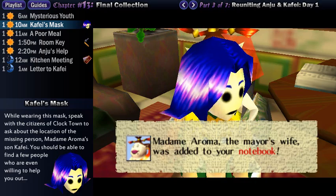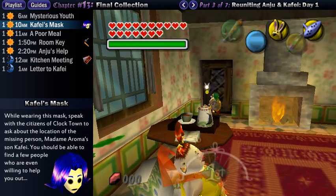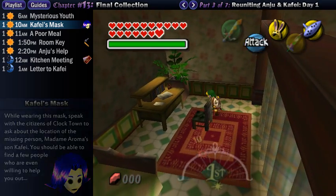I find this thing kind of ironic because it's just like Nintendo's excuse to make Link able to actually investigate something without having to say anything. It's just a mask, it doesn't do anything, it just stands in front of people and then they're all like, oh, what do you know? And they start talking to him. Just works out perfectly for Nintendo, huh?